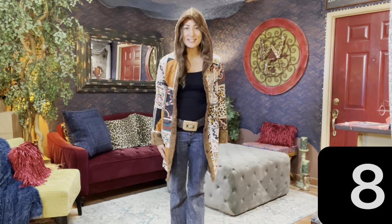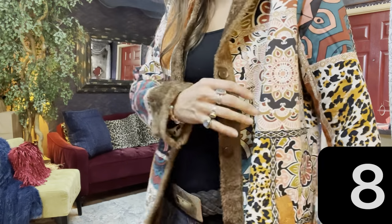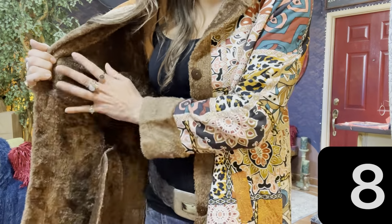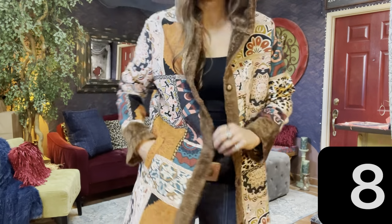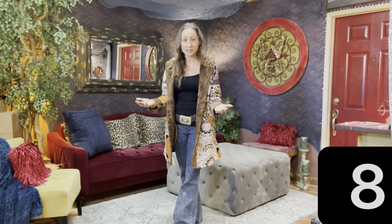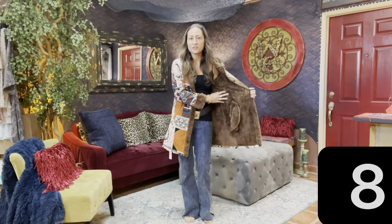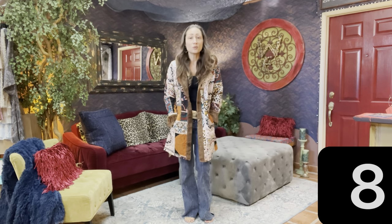Isn't it so cute? Look at this thing. Look at that print. Look at that furry inside. Look at those pockets. Pockets! I'm so excited about this coat. I definitely got one for me. They're one size fits most, so it either fits you or it doesn't. And I just love this. I mean, this is something I'm gonna keep forever and ever. I love the soft furry lining. I love the pockets. This is just so cute.